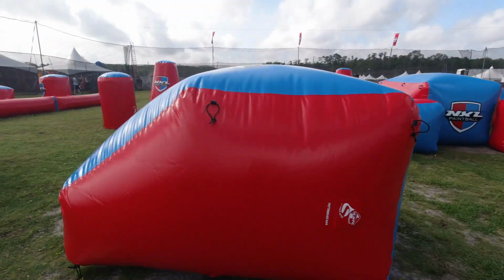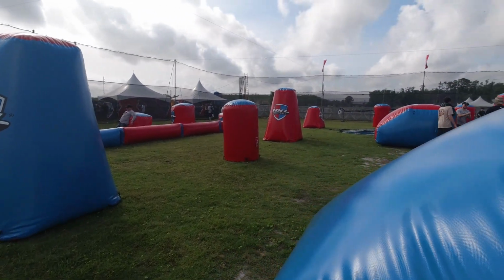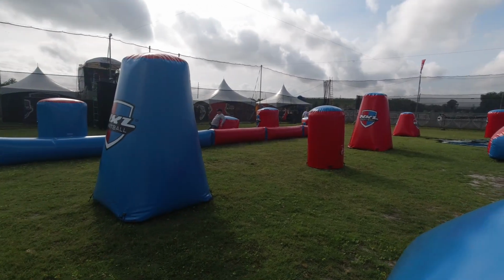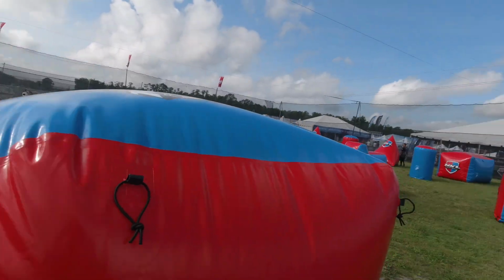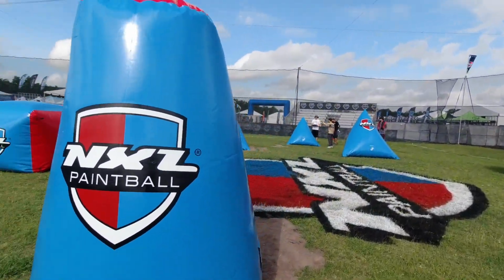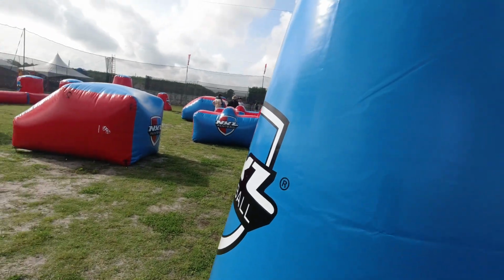So this tower, oh sorry, and then you are able to cut up the snake side a little bit here. But again, there are some bounce shots that come off of these different bunkers. So if you're playing this field and there's someone in the center, I would say start shooting those different bunkers so that way you can try to get those bounces.